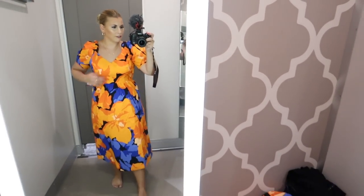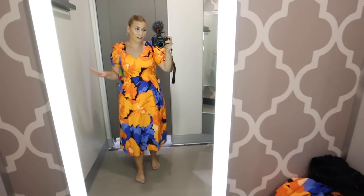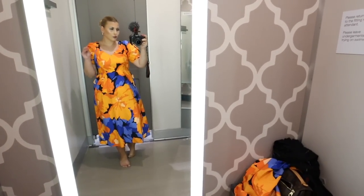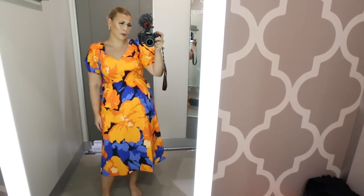Oh my gosh, I love it. It has pockets. It has a little bit of a puff sleeve with this really nice ruffle right here. Love the colors. The orange and blue work so well together. And you can dress it up. It's a pretty formal dress just like the other one, but it's so pretty.